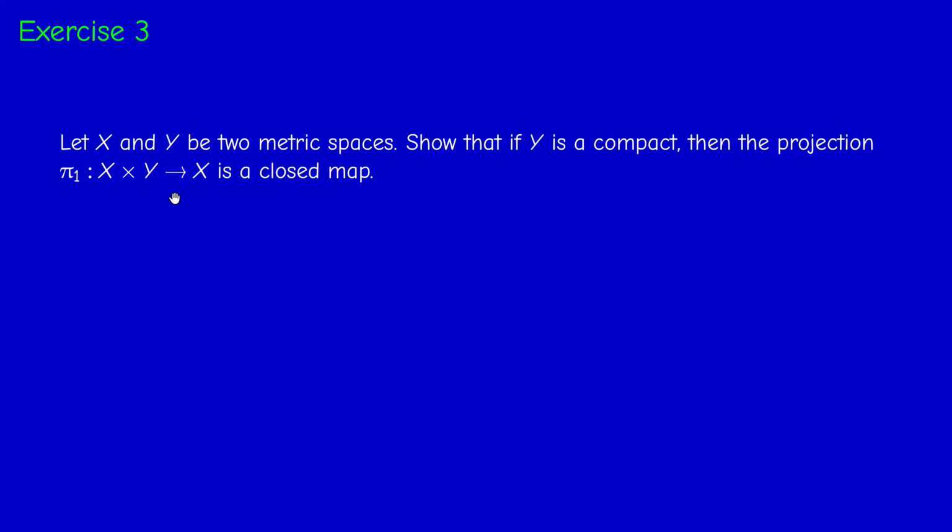And we mentioned that pi1 need not be a closed map. A closed map is a map that transforms closed sets into closed sets. And this is something different from continuity, because continuity involves the inverse images of closed sets. So a map is continuous if the inverse image of a closed set is closed. But here we are talking about the direct image. So please don't confuse the direct image with the inverse image.